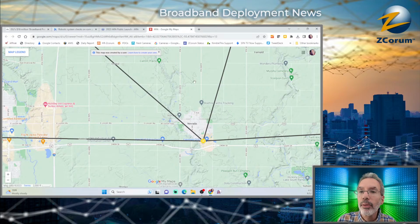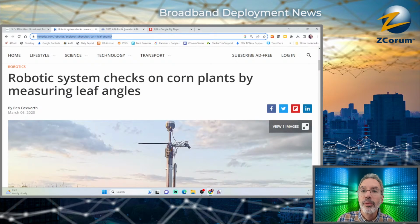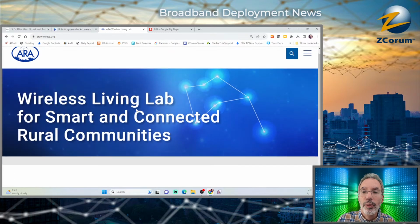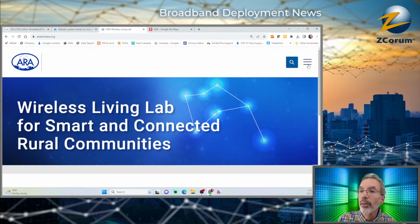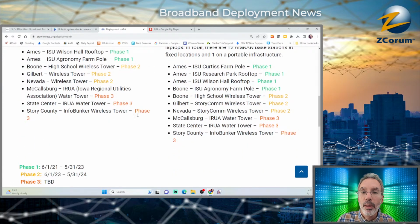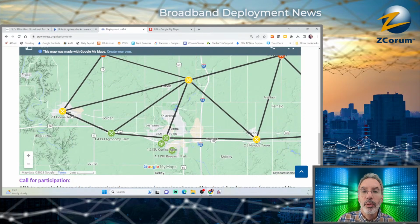Where is this? I think there was a link from here. Let me find that. Actually, I don't have it. So I think there's a link on this page here. Go there and look here. Deployment, that's where I found that. Yeah. So you can zoom in here as well, and it maintains the names that were here.